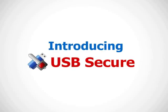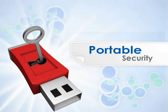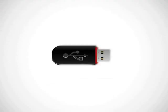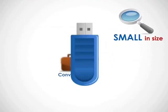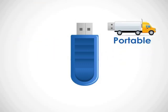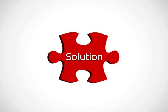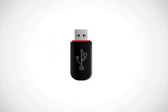Introducing USB Secure, the finest concept in portable security for your USB drives. Have you ever lost your USB drive? Or has it ever been stolen by someone? USB drives are small in size, convenient, and portable, therefore they can be easily lost or stolen. We have a solution though, an application that lets you password protect any of your portable drives.